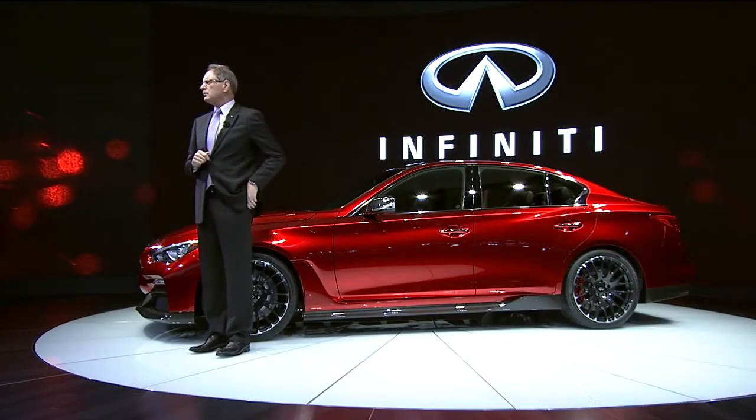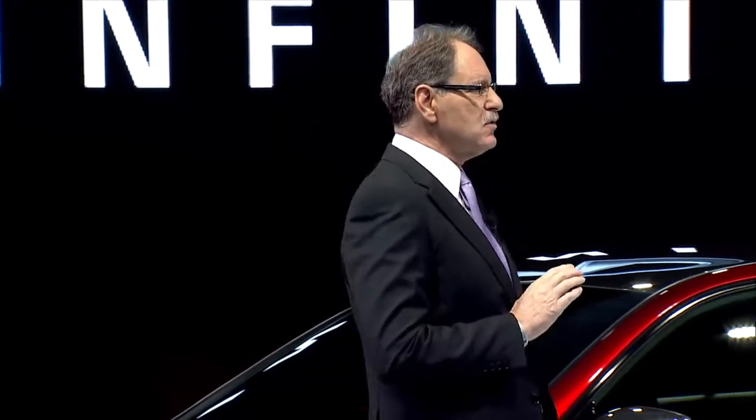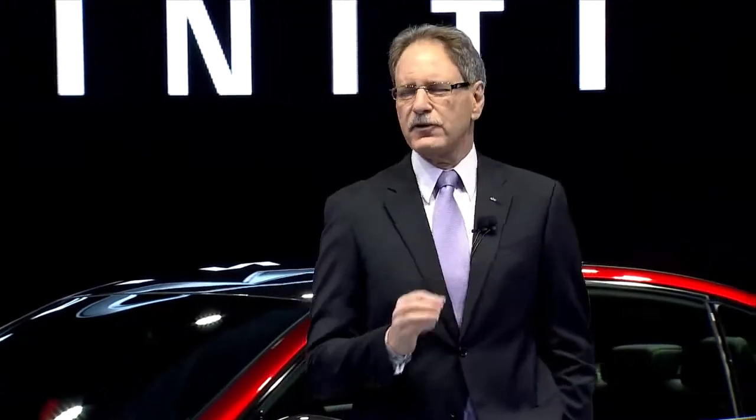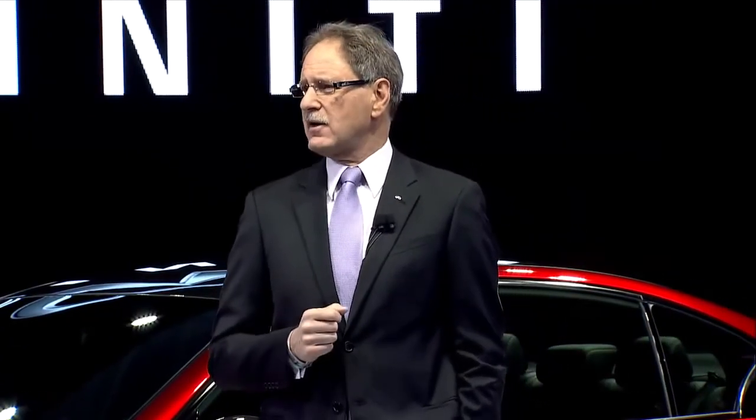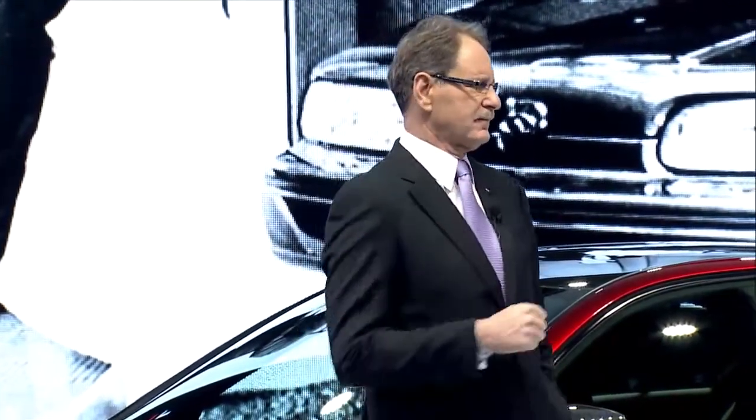Now, we are working on all of these options, and only time will tell where it all leads. But what I can tell you is that we are having a huge amount of fun in taking Infiniti to where it has never been before. Now, it's time to change gears. For the enthusiasts, we'll change the gears manually.